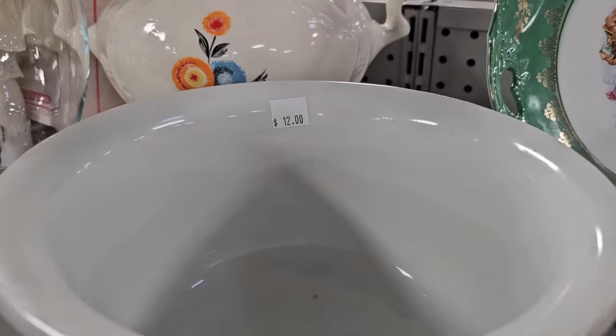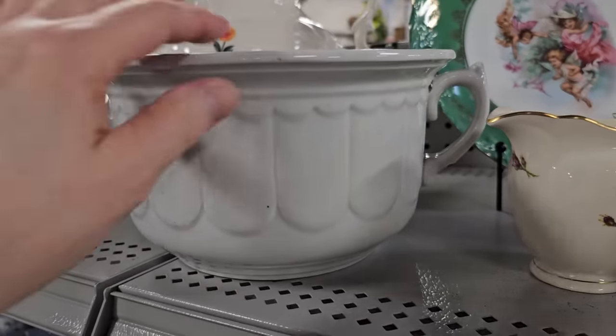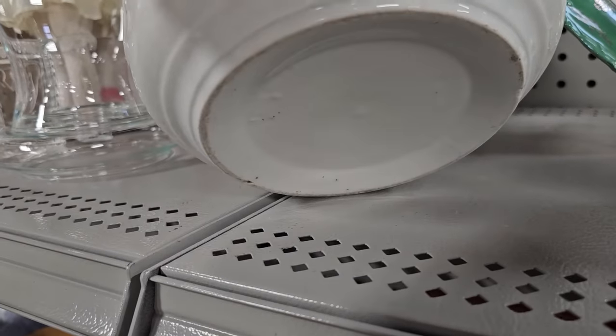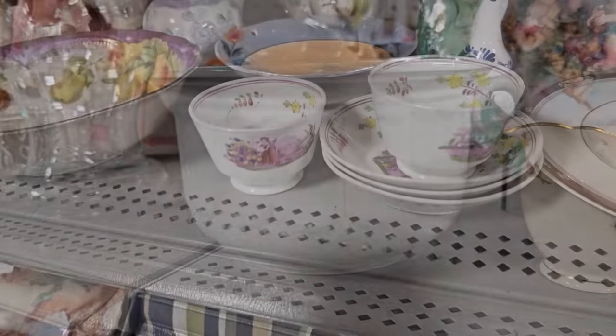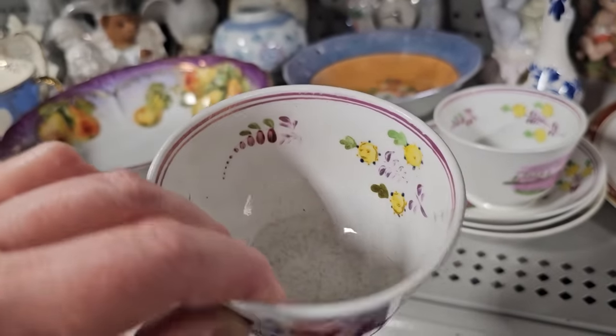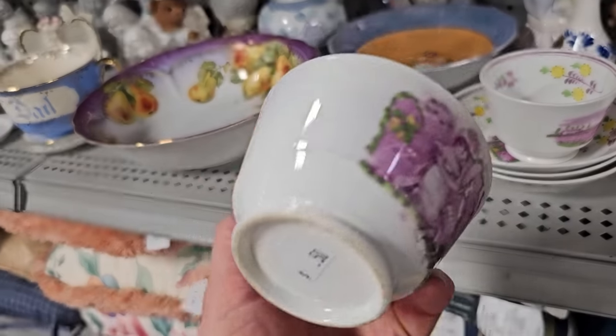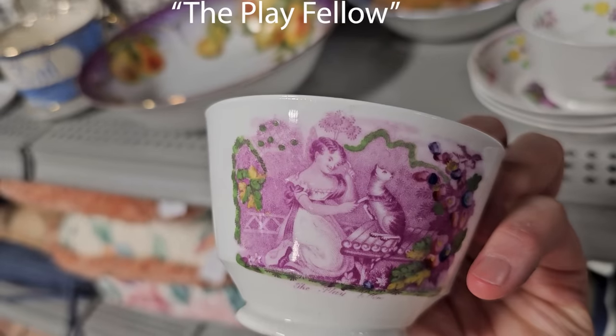Okay, do not eat soup out of this. This is actually an antique embossed ironstone chamber pot here for $12, online listed for $25. These pieces are possibly from the late 1800s. It looks like antique magenta transferware. This is a handleless teacup or tea bowl, and it says the Playfellow on it.